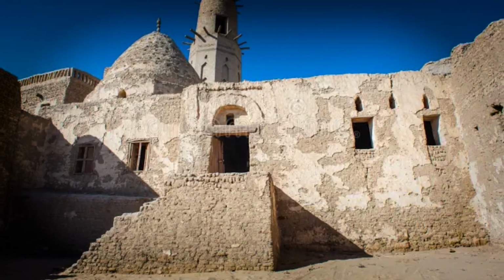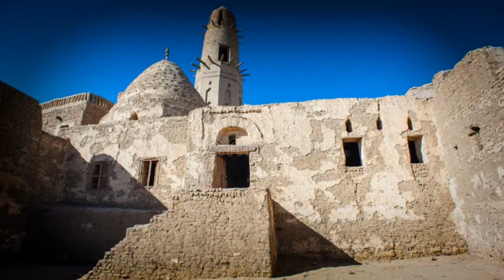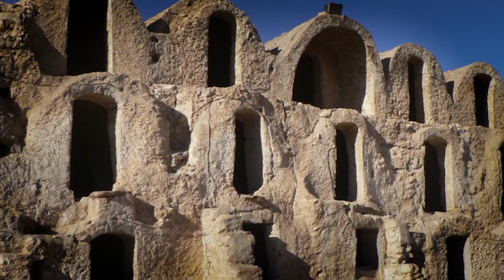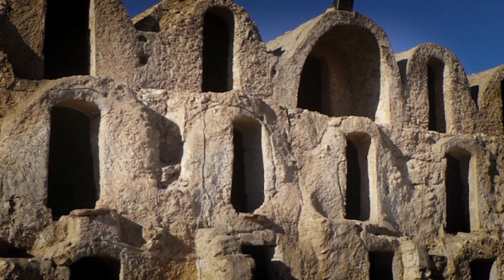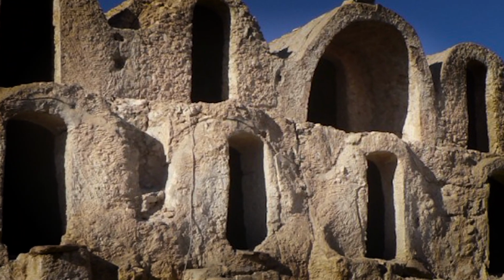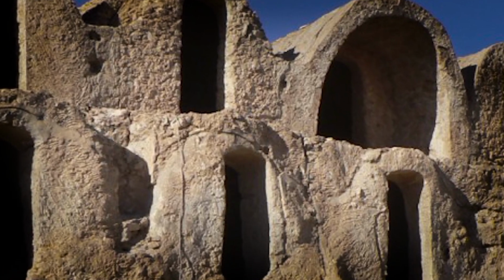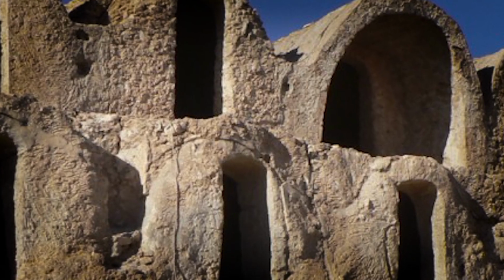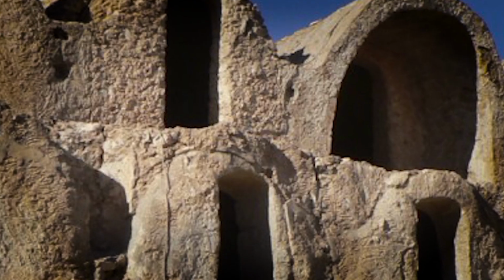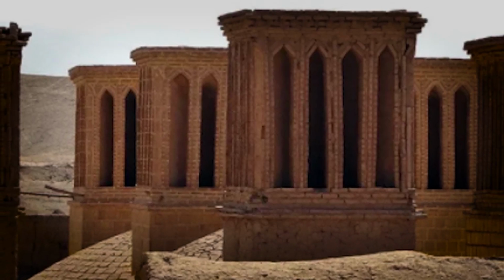But wait, it gets better. Some Egyptian homes featured wind catchers, ancient architectural marvels that acted like built-in fans. These tall towers or openings were strategically positioned to capture even the slightest breeze from outside and funnel it deep into the house, creating a refreshing airflow even on the hottest, stillest days. This passive cooling method worked perfectly in dry climates, circulating cooler air and pushing out the hot air inside.